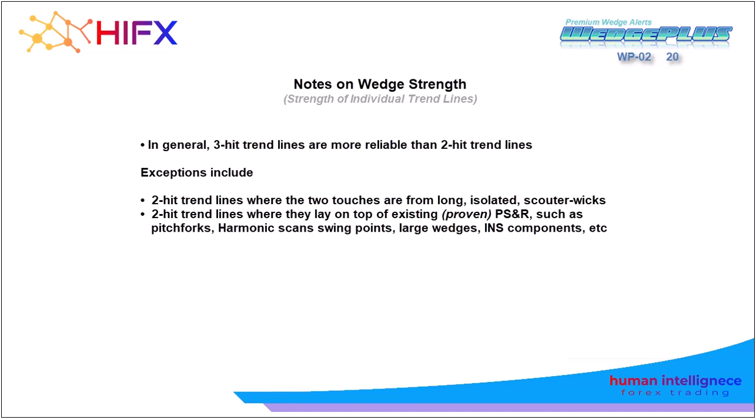Now, in general, 3-hit trend lines are more reliable than 2-hit trend lines, except 2-hit trend lines where the 2 touches are from long isolated scouter wicks. Right? We talked about this in the reading alerts module.